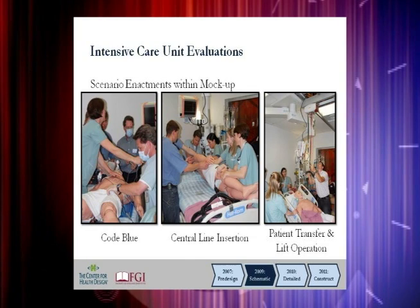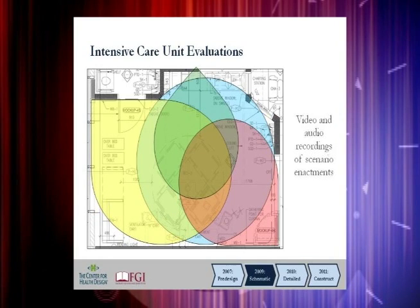So what we did is we brought in an entire team of healthcare professionals and actual citizens. So we have a citizens advisory team, which is citizens from Calgary to play the role of patients and family members. And we had them engage in very realistic scenarios that were very intentionally designed. So we had a code blue, a central line insertion, and a patient lift scenario. And they performed these scenarios. We videotaped it from a whole bunch of camera angles to capture everything that was going on.